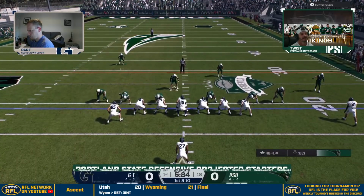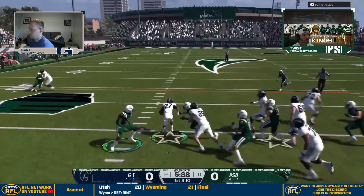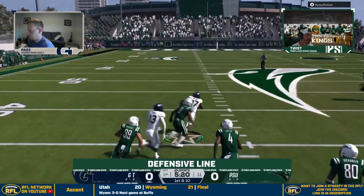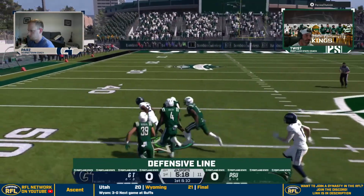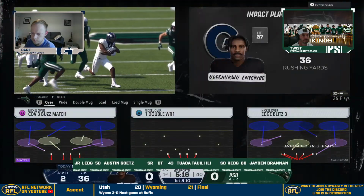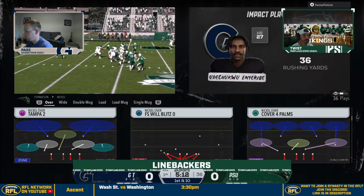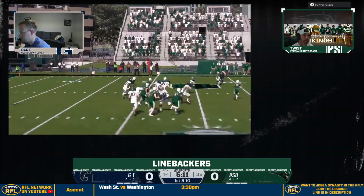First and 10 for Georgetown. Second drive of the day. Handoff to Uday, left side, looking for blockers. Gets through the lane. First down to 25, 40, 45, 50 down the side. A broken tackle. Stiff arm at the 46. Down at the 46-yard line. Uday with his biggest gain of the day. And Georgetown is in opponent's territory.